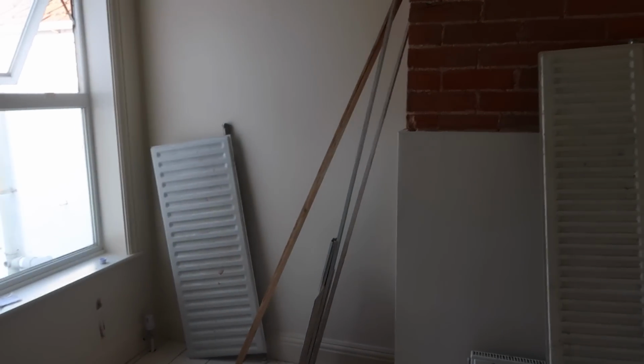But that is this room for now. Like I say, there's really not too much going on in here. Oh, also, we need to rehang all of the radiators in every single room. None of them are on at the moment, but obviously by the time we move in, it's probably going to be a bit colder. So that is a job we definitely need to do.